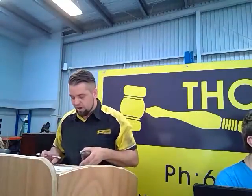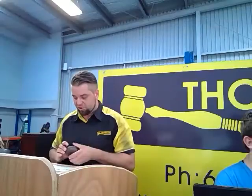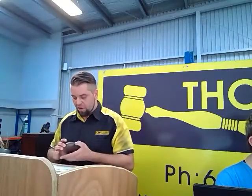Lot number 21 is a collection of router bits, including a straight flush trim, round over, grooving, sorted sizes, and 2 nice wooden boxes. I have an absentee bid on the books, and I've been outbid. It's at 55 on the net right now. At 55 now for all those router bits in the box. Looking for another 5 to hit that 60.